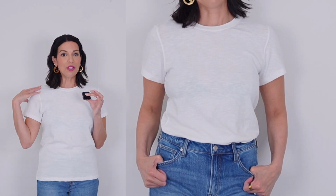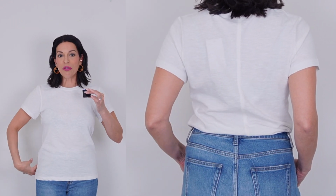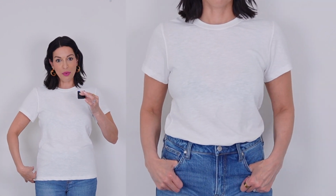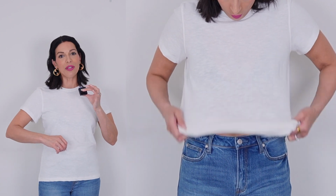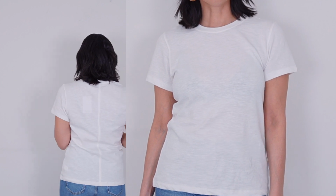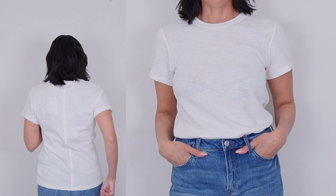As for the fit, I think it's true to size. The seam is hitting me perfectly on my shoulder, and the overall fit of it is not very boxy. It's actually quite slim in its silhouette, and I like that. The sleeve is relaxed and it's an average length. The collar also feels average, doesn't feel overly thick, so I definitely say to maybe stick this in a gentle cycle to ensure that it keeps its shape. I also like the back of this t-shirt because it has a seam down the back, perhaps for some stability. It is just a nice detail overall, and I find it really interesting.